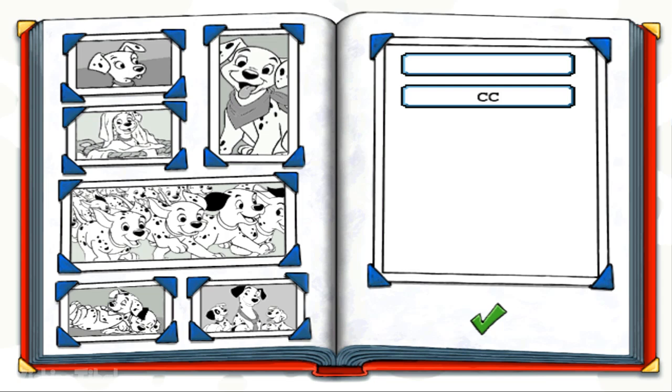Well, hello there. Ready for a Dalmatian vacation, are you? We'll be traveling through two of the most famous cities on Earth, London and Paris. Just type your name in here, then click this button over here.